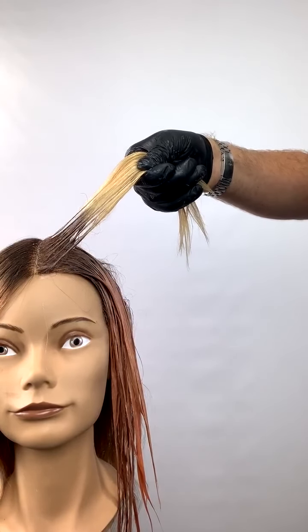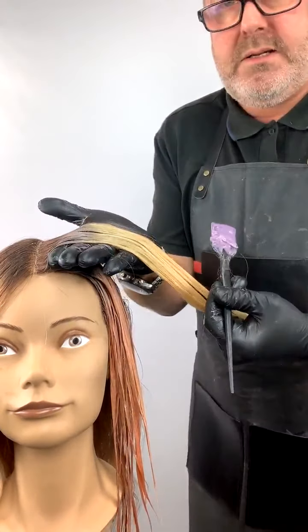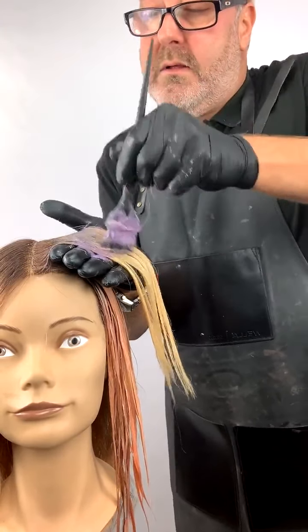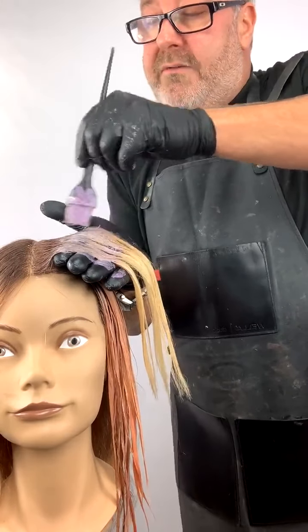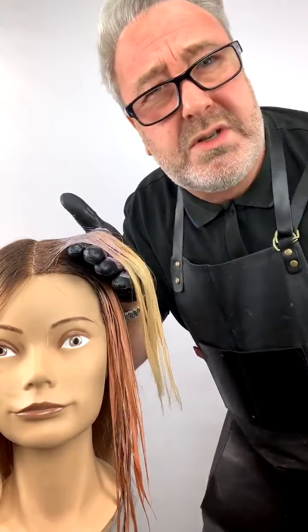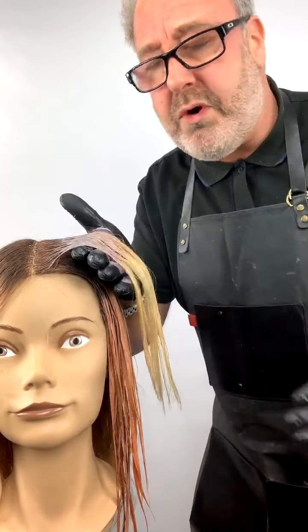So again, going to come through. So using an open hand, like so, gives me a nice sort of secured surface to paint on. So coming through. I find a lot of times as well, even if you're doing traditional toning, it's very rarely nowadays that we're using one tone, because clients typically want to have a little bit more of a deeper root.